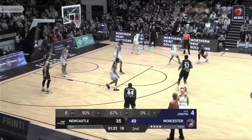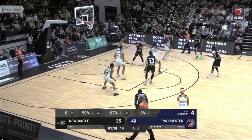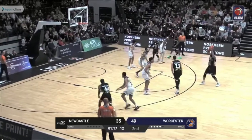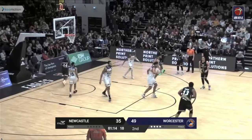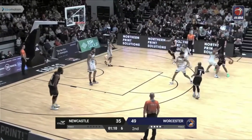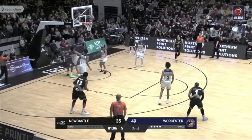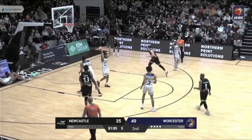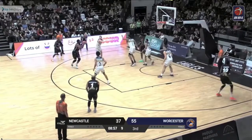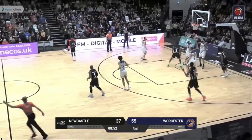Rodney Glasgow driving in on Hughes. Hughes had two fouls. Darius Defoe. Kai Williams. Kai Williams, Morsell. Shot clocked out to three. Morsell drives all the way to the basket, but he's fouled. Morsell inside, gives it back out to Defoe. Defoe drives hard to the basket, but he can't make the layup.